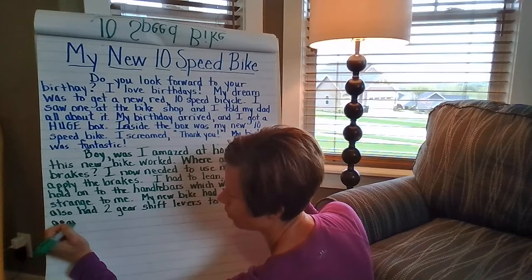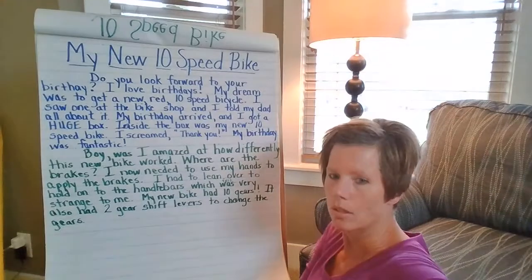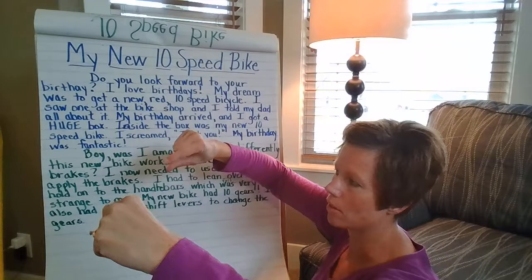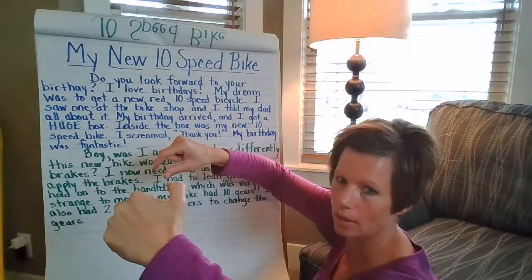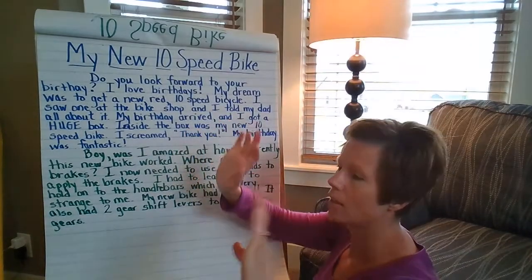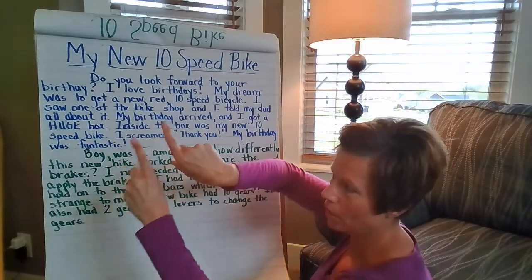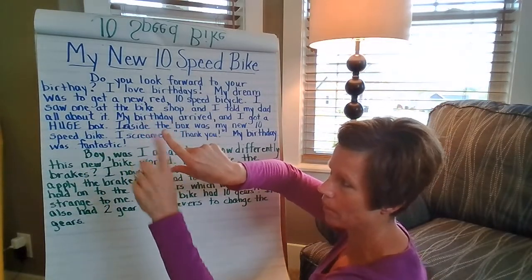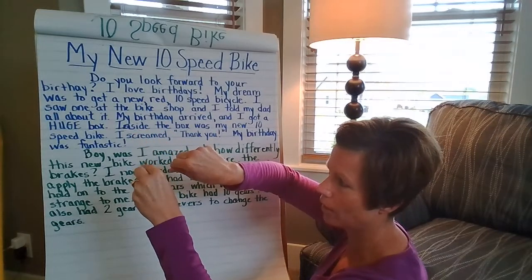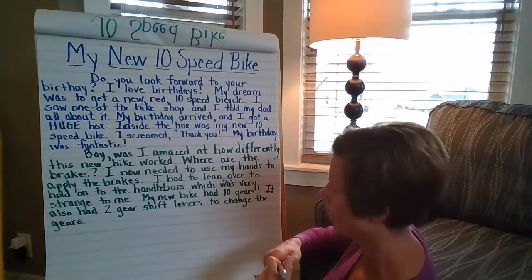So on most of your bikes now that have more than one speed, your gears are either on the handlebars and you click, click, click, or there's a little switch that you can just click with your thumb. In the olden days, you leaned over your handlebars and between your hands were 2 silver levers that went up and down. That was like 1, 2, 3, 4, 5, 6, 7, 8, 9, 10, something like that. I'll have to see if I can get a picture of that up for you.